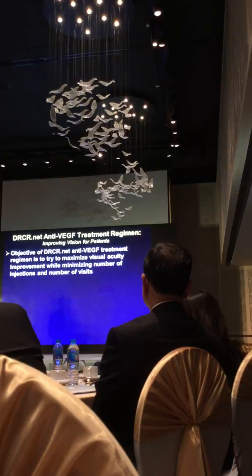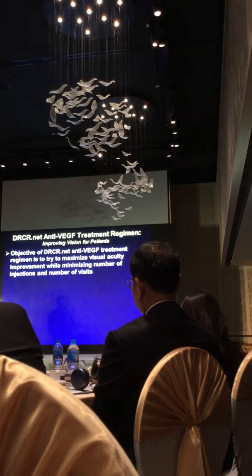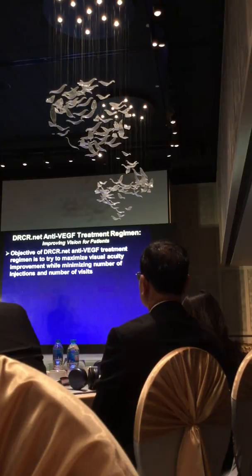We already heard that in VIVID and VISTA, the regimen was to treat with 5 monthly doses for diabetic macular edema, not macular degeneration, but for diabetic macular edema, and then every other month through 3 years to get excellent results. Those are excellent, but the DRCR network in Protocol I and Protocol T was designed to try to also maximize visual acuity, but do it in a way to try and minimize the number of injections and visits, rather than every other month for 3 years, to try to have fewer injections than that, to make it more feasible. What did we find?